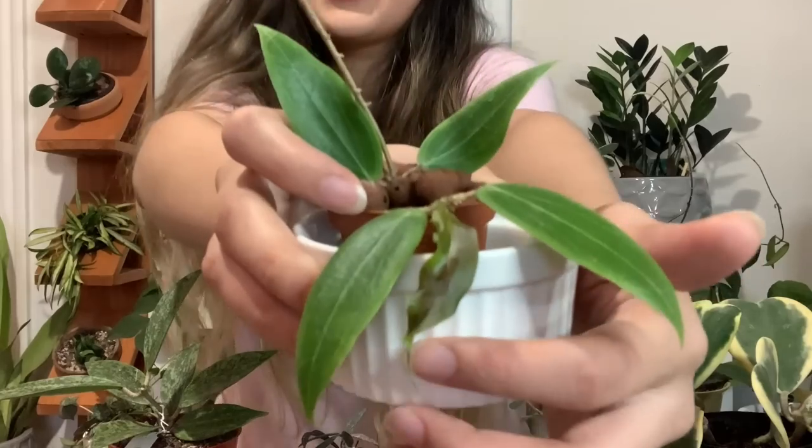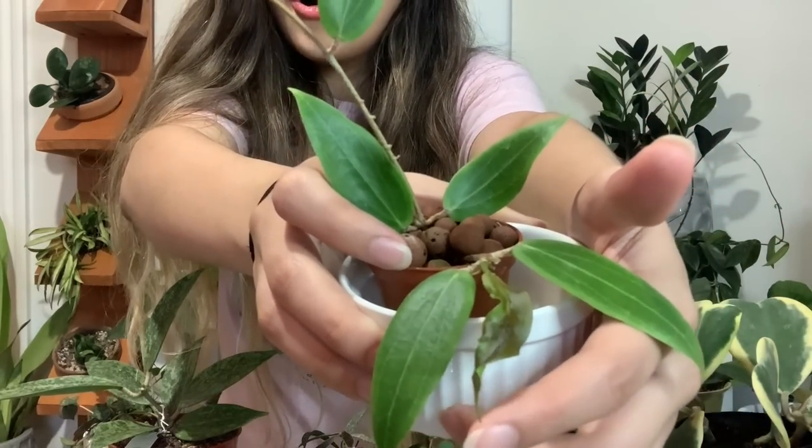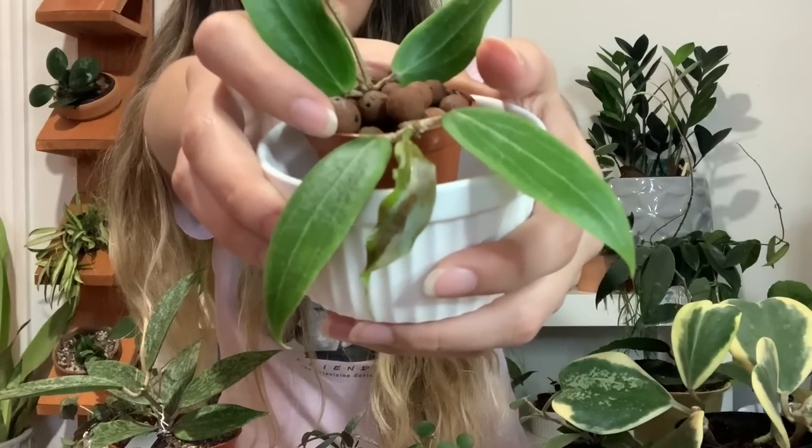And then I have this Hoya Blashernaezii sp. Valmeoriana, I believe is how you pronounce it. It was originally one cutting that I cut into two, and then the second cutting that I took from it has actually come out with a new leaf for me. I wish that it wasn't so wonky, but it's doing its thing.